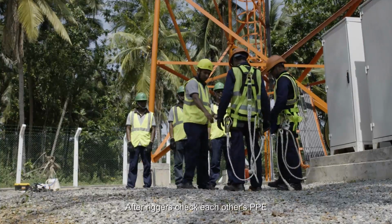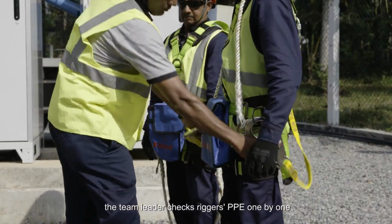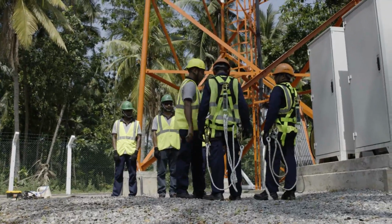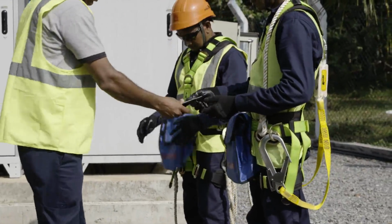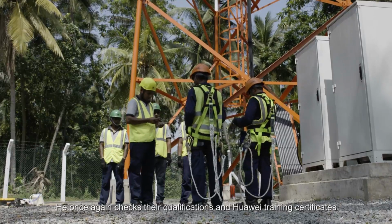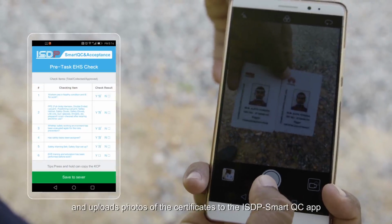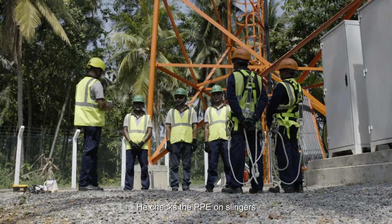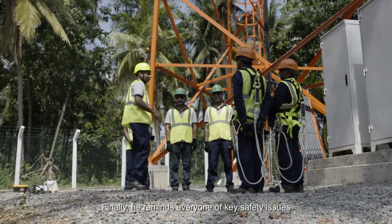After riggers check each other's PPE, the team leader checks riggers' PPE one by one. He once again checks their qualifications and Huawei training certificates and uploads photos of the certificates to the ISDP SmartQC app. He checks the PPE on slingers. Finally, he reminds everyone of key safety issues.